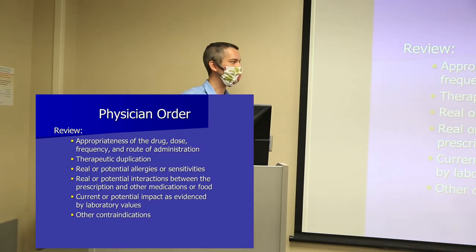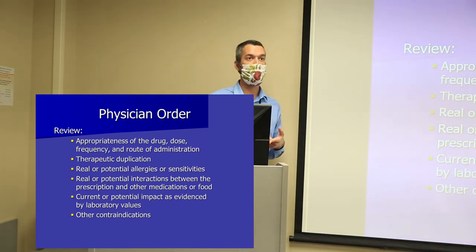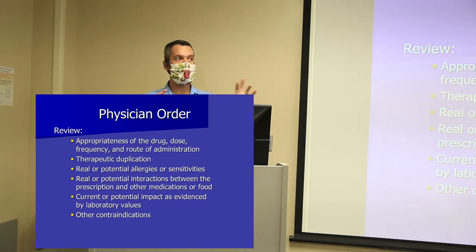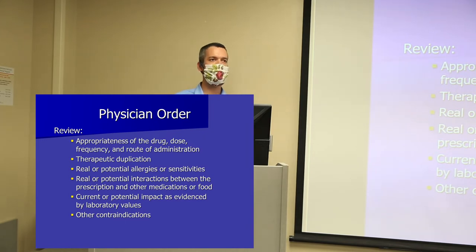Any real or potential allergies or sensitivities? One nice thing about the electronic medical record is that you dial in all the patient's allergies, you dial in all of the medications or what's getting ordered, and then it'll cross-reference to try to find things, not necessarily just, oh, this person's allergic to morphine.